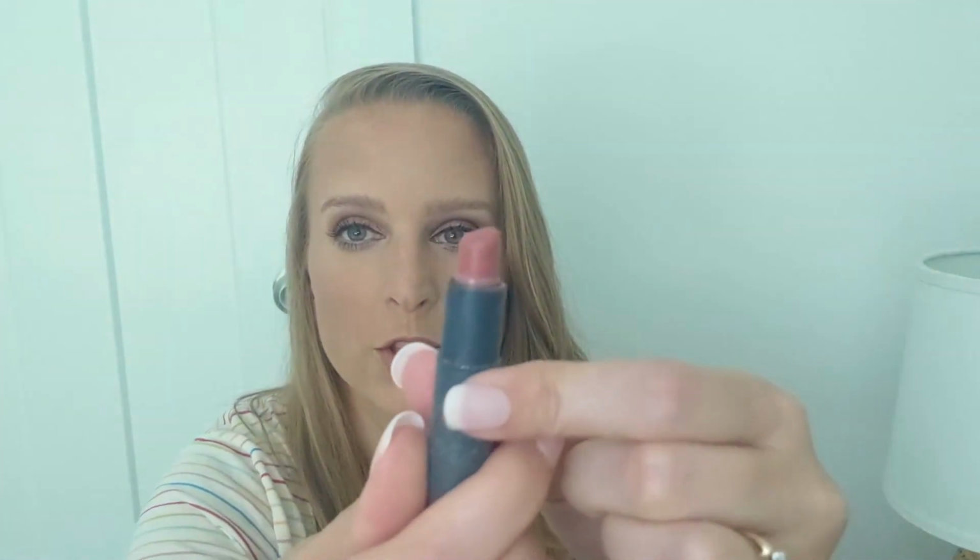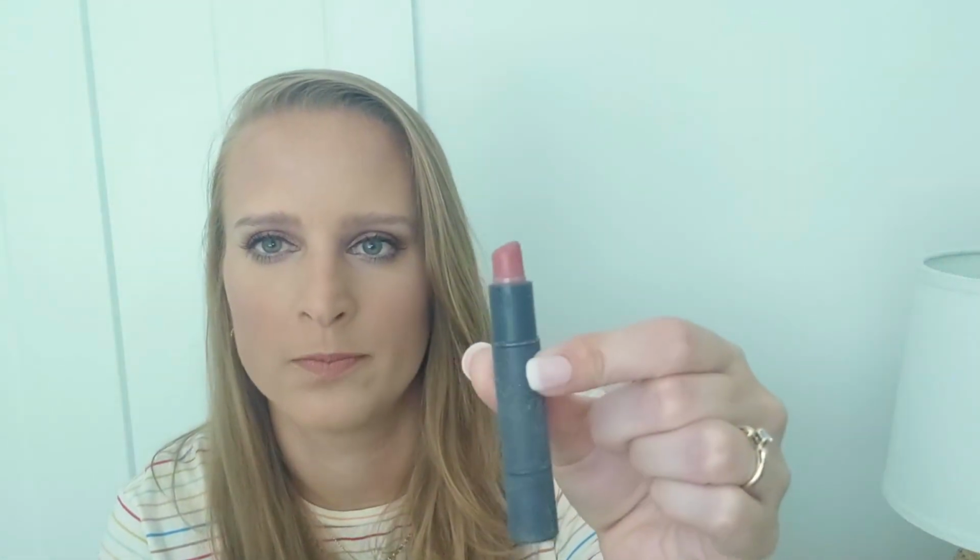I am going to stick with the Bite theme though. As I said in my intro, I am trying to work through some of the older items in my collection or items that you can't get anymore, and Bite is just one of those things. So I have this little mini lipstick dual-ended thing. So on one end is the shade Date, which is getting a little low. I used this a lot when I first got it.